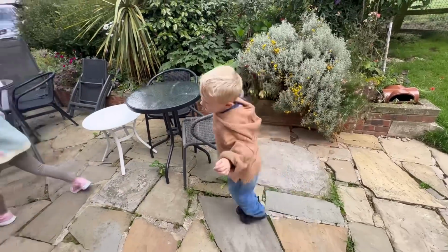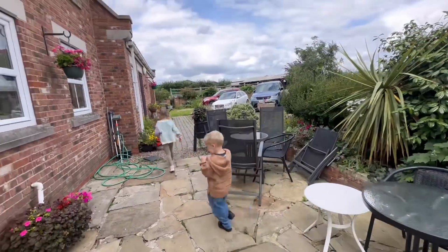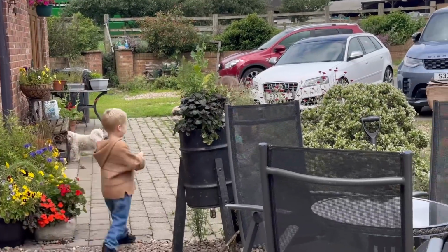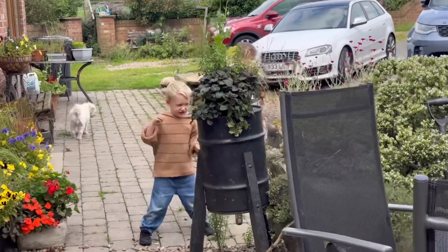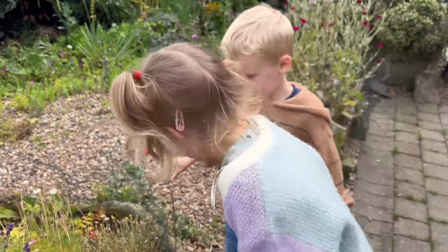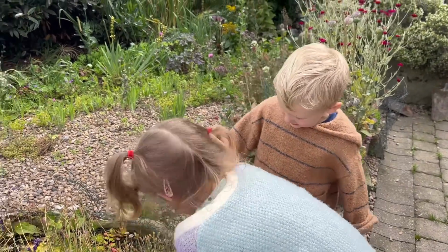I'm opening the flowers. Open the flowers, will you? Well done. Yeah, I'm taking the seeds. Is it the poppies? Is that what you're doing? The poppy seeds.